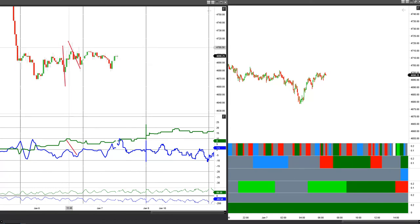We got a bounce back up. Then in that 11:30 frame, we only got a small move down. Then we went back up and made a new high. And then we got the anticipated move at that point at 1 o'clock.